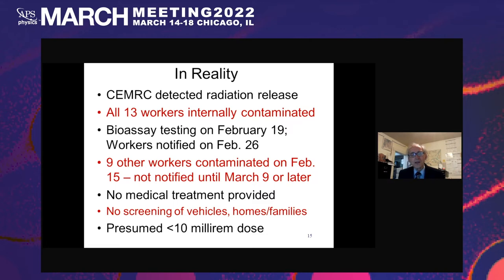It took weeks for them to be notified of that. None of these workers were provided any special medical treatment, no screening of their vehicles, homes, or families. DOE's rationale for that was they presumed that each of these people got less than a 10 millirem internal dose.